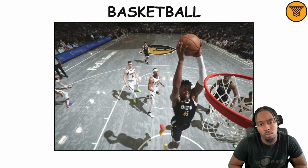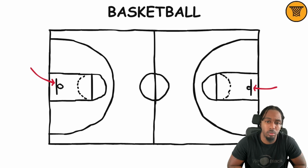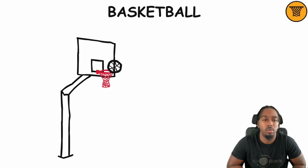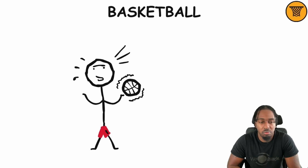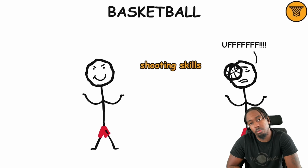Basketball. Basketball is a fast-paced sport, played on a rectangular court with a hoop at each end. The objective is to score points by shooting a ball through the opponent's hoop while preventing them from doing the same. Players dribble the ball with their hands and use passing, dribbling, and shooting skills to outscore their opponents.